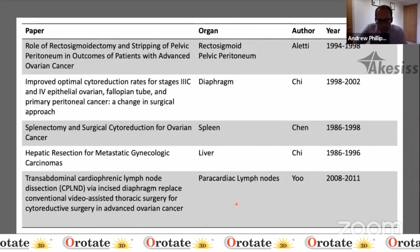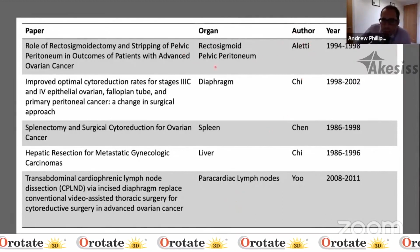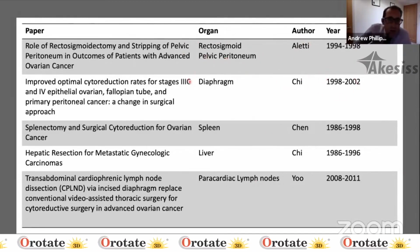And I've blended in a few standard procedures in here as well. But ultimately, Aletti started publishing on recto-sigmoid en bloc resection with pelvic peritonectomies. Dennis Chi, around 1998, 2002.